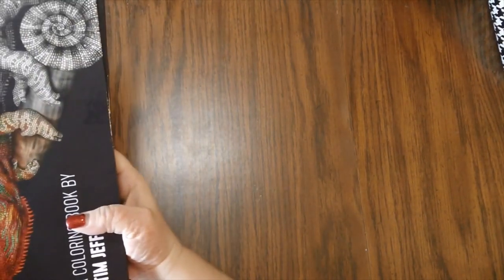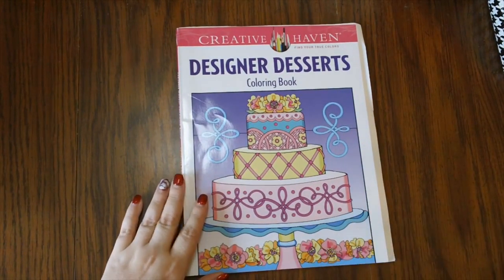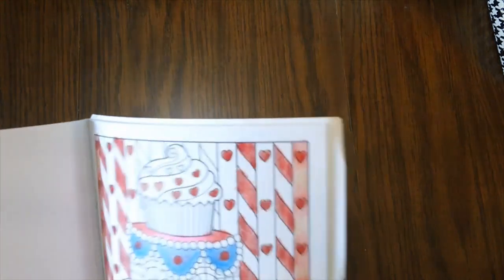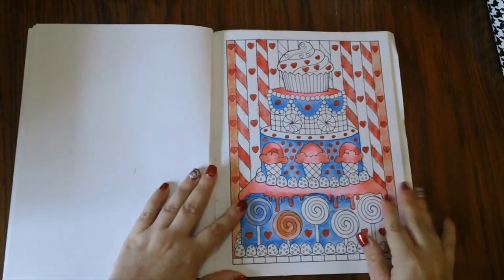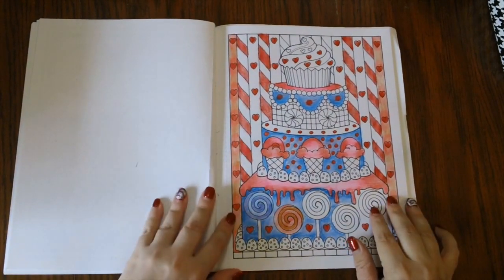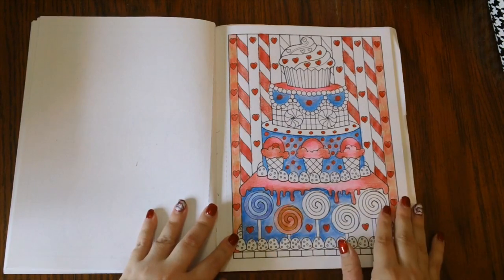Okay, so the next things that I'm going to show, let me grab this next stack here. I have a couple of WIPs in this Creative Haven book, Designer Desserts. I need to actually complete these pictures because I think they're super cute. This is the first one that I have, probably about halfway done in Designer Desserts. This is the first one that I started, and I started this one with Prismas. So that one needs to be completed.